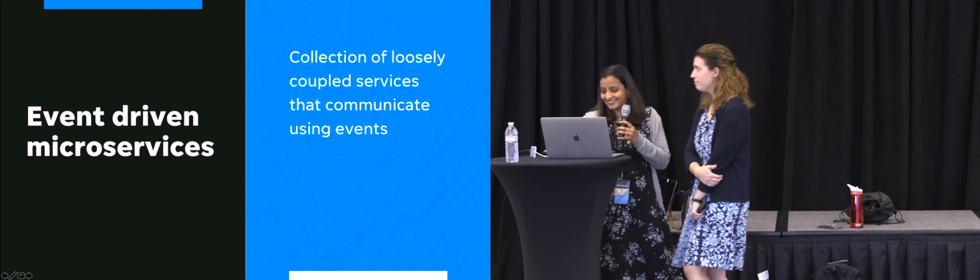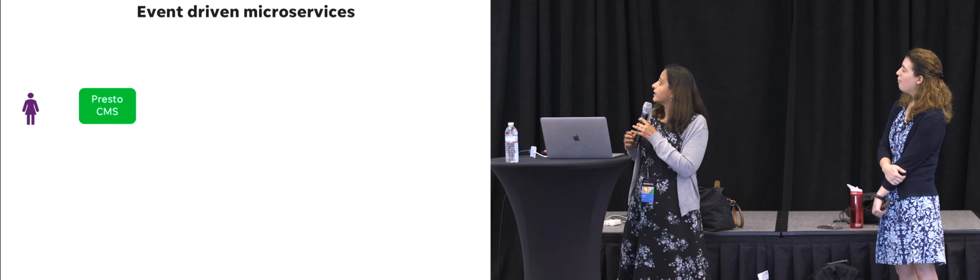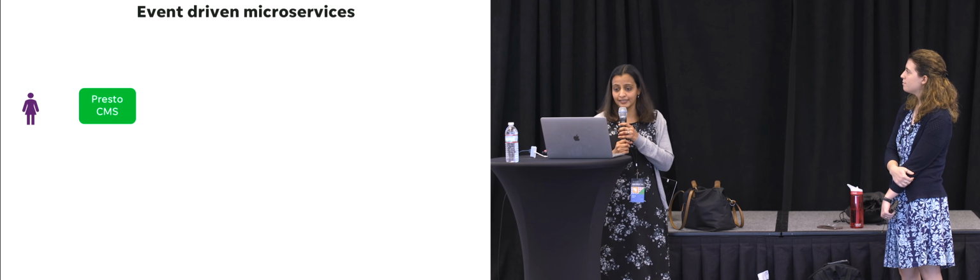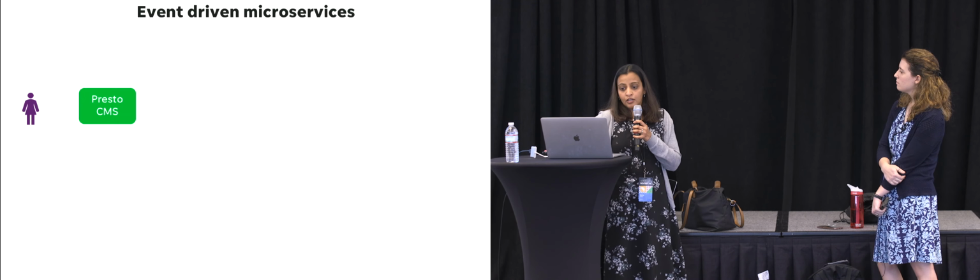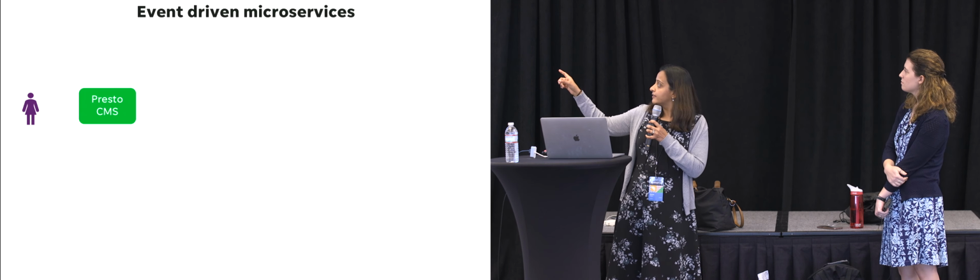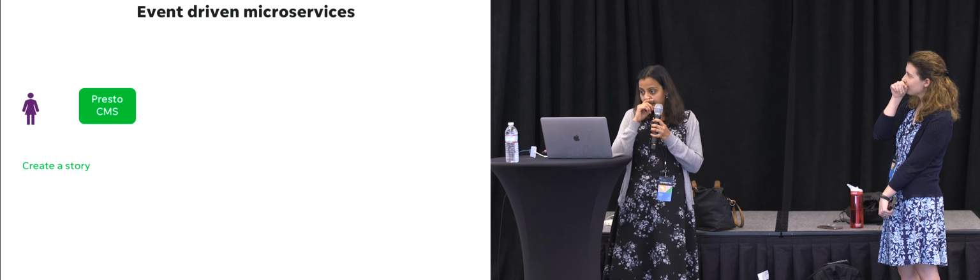Technical challenges. Thank you. All right, so let's look at what event-driven microservices look like for us at Gannett. This is a simplified picture. In reality, it's a lot more complex. That's the Presto CMS that Lucy demoed, the green box. That's our user interacting with Presto CMS.